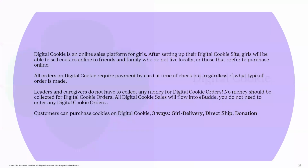So moving on to Digital Cookie, if you are a new Juliette parent or just new to the Girl Scout program in general, the Digital Cookie platform is an online sales platform that girls use to sell cookies to family and friends, maybe who do not live locally or those that just prefer to purchase online. When the girl sets up her Digital Cookie site, it is unique to her, and she can customize it and send it to family and friends as a storefront that they can log into and create an order.